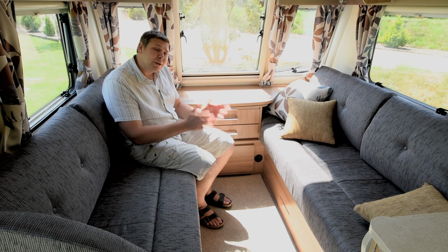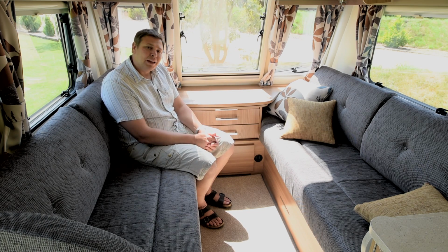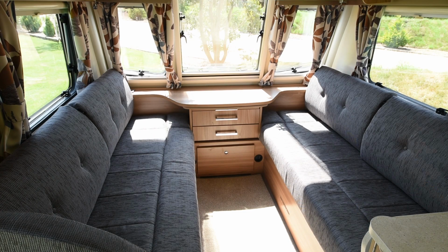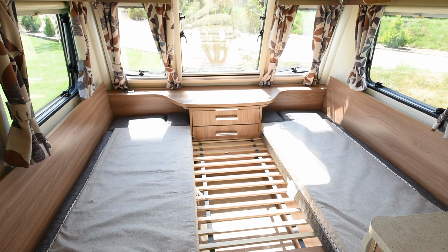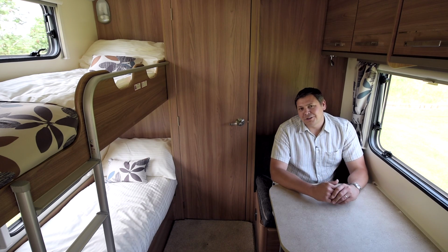But do that and you'll miss out on one of this van's USPs, Bailey's new Dream Sleep system. Let's show you how it works. First, simply remove the rounded back cushions and store them underneath the bed. Pull out the slats and flip over the seat base cushions to make a supportive mattress with a breathable fabric cover. Back here, you're entering the kids' realm.